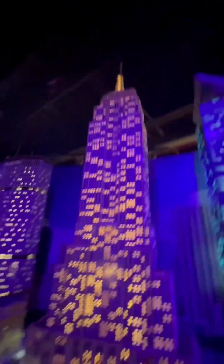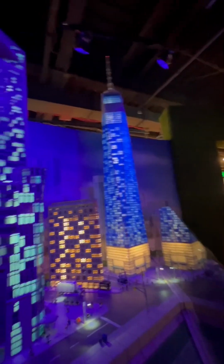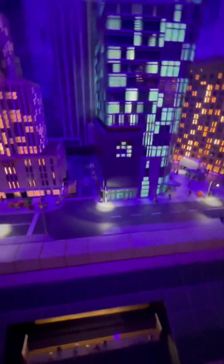Oh my god. Wait, that's where like, whoa. Look! It's an actual subway. Empire State Building, I think, yeah. And there's that building. Whoa.